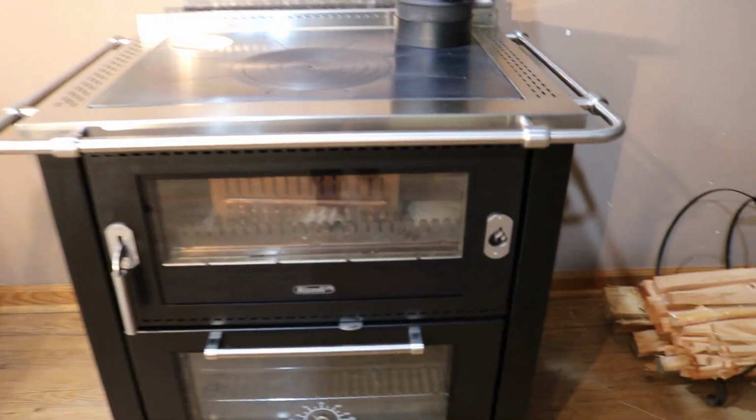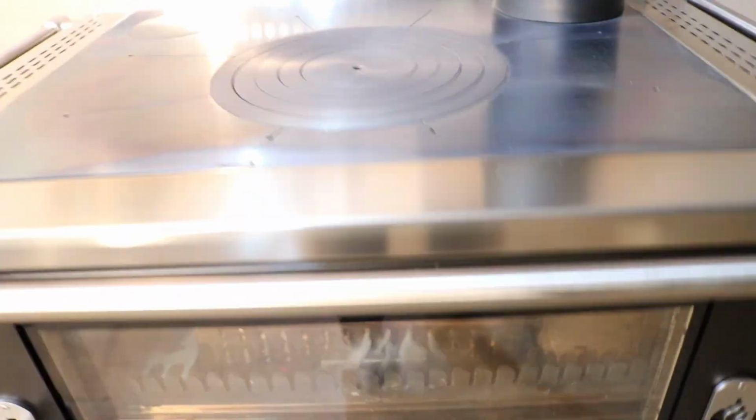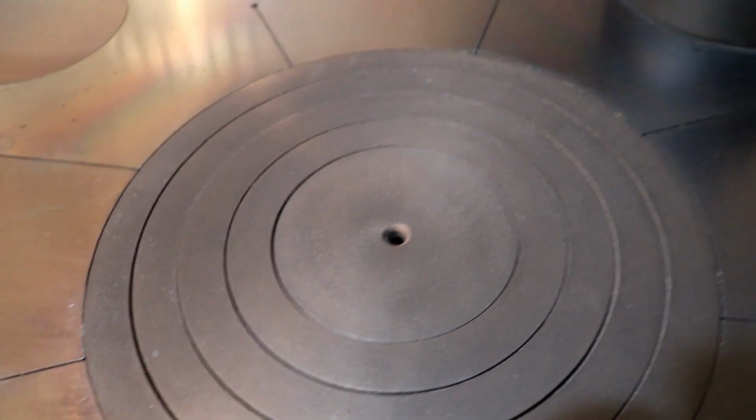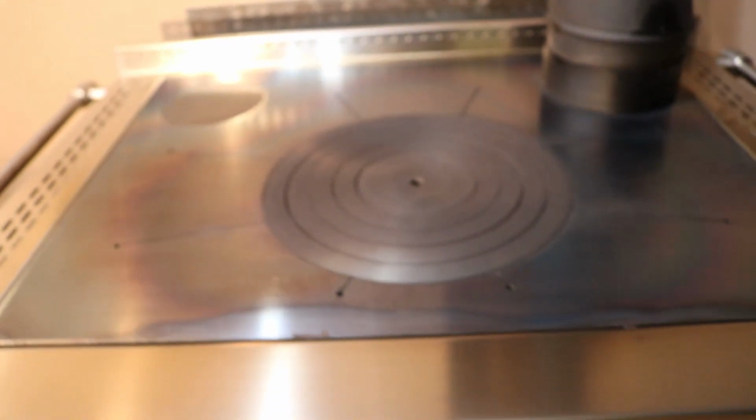So I had a question today from a customer and a YouTube viewer that came into my showroom about the holes on the top of the stove, and they are just mind blown and can't believe that smoke does not come out the hole. So I'm gonna show you guys right now.